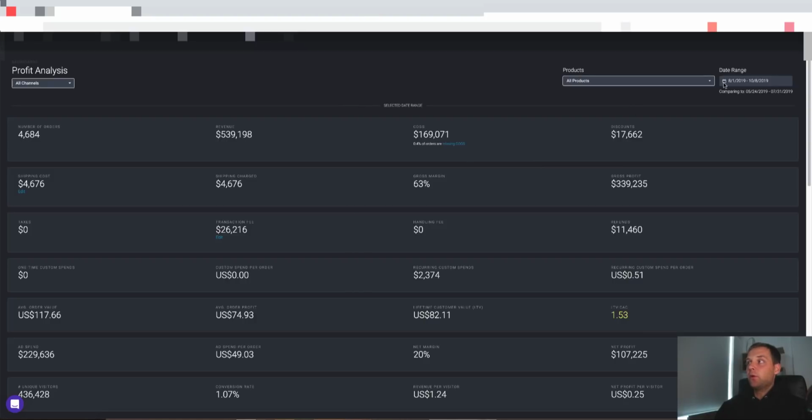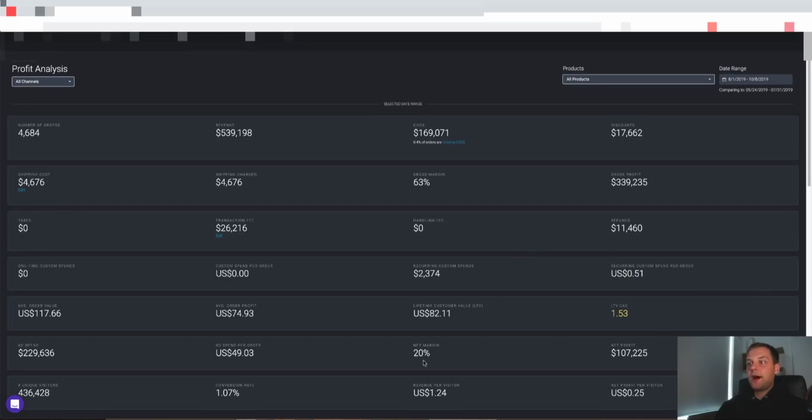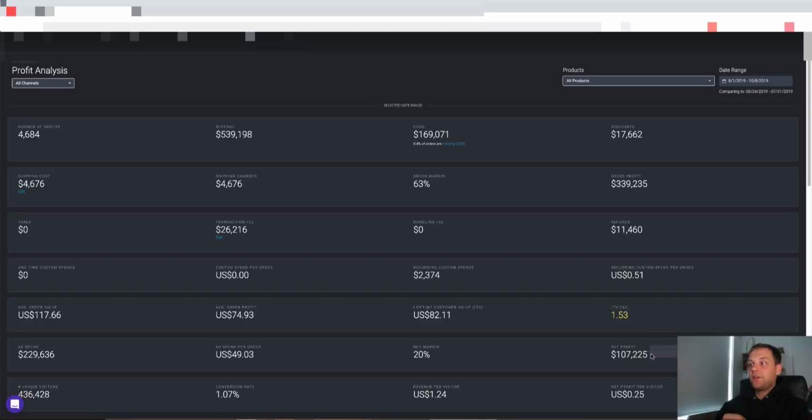With this app, if we look at August up until the 8th of October, our net margin so far is 20%, and the net profit number is $107,000. 20% net margin might not sound like a lot, but that's the standard for e-commerce, especially dropshipping. Usually people go anywhere from 20 to 30%. I like to aim for 20% personally because it means I can scale harder, and it also means I can still collect emails and do email marketing on the back end for later.